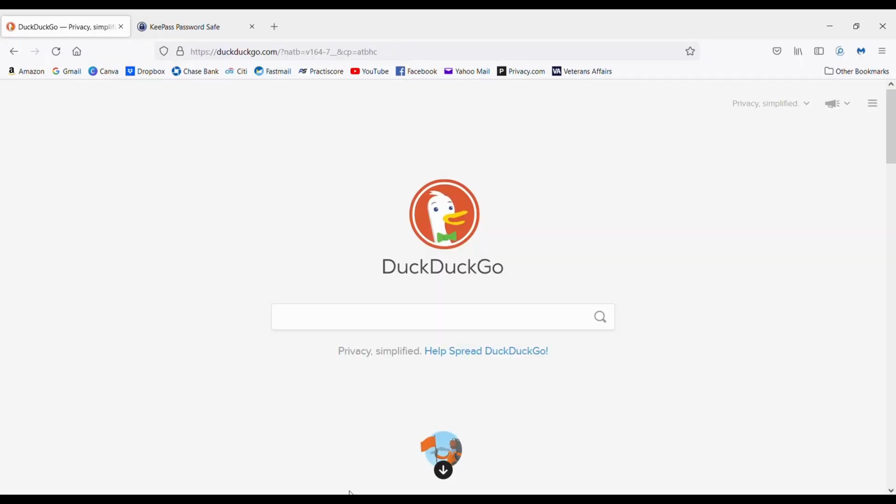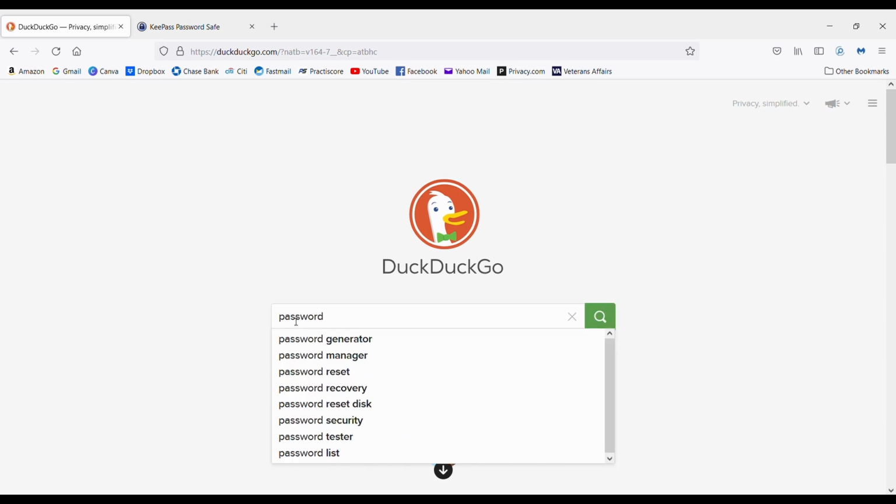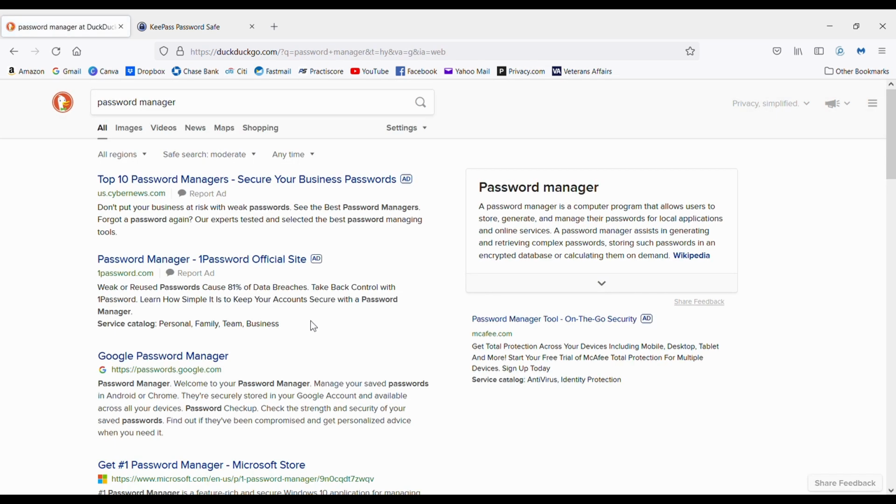I'm going to go online, show you a few options, talk about a few pros and cons, and then talk about the one that I use and why I like that one. All right, so same thing, DuckDuckGo. Let's type in password managers, right? So click on that, and there's a bunch of options out there, right?